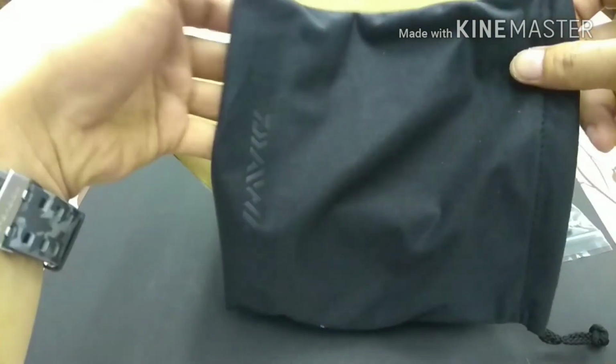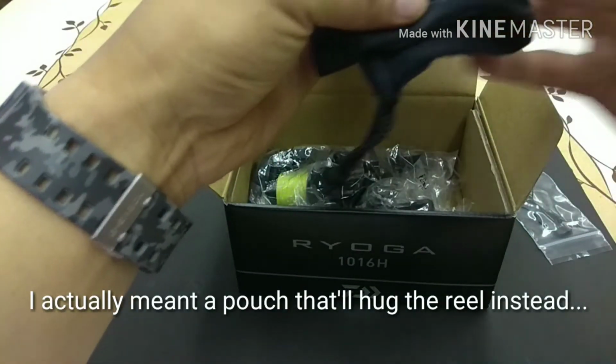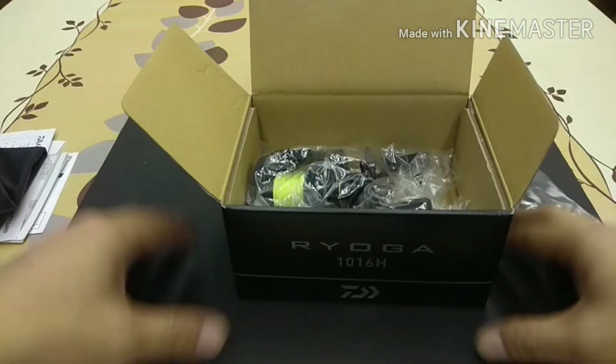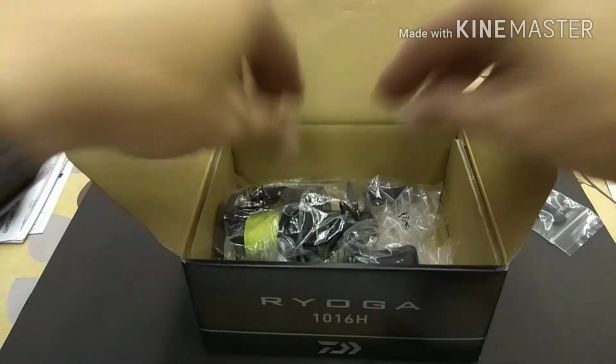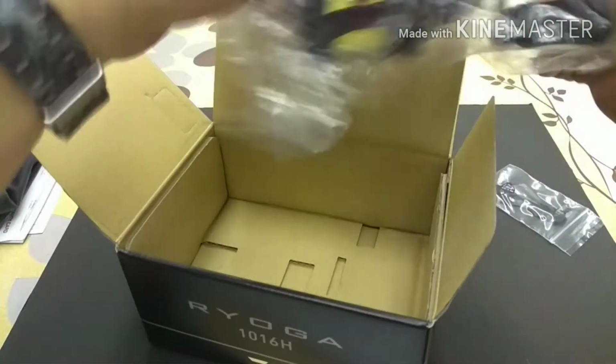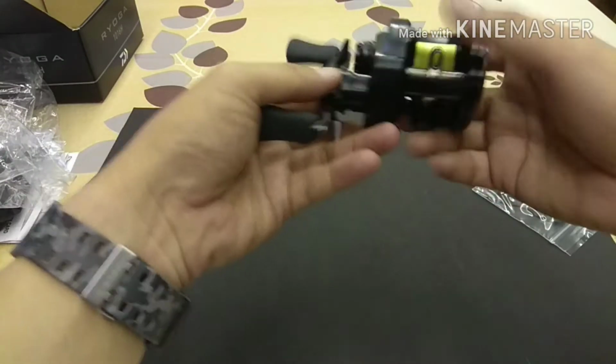Okay, and it comes with a pouch, a velvety feeling pouch. I actually wish they'd give a pouch that can hold a big caster and stuff, but okay, I suppose this will do for now. And jang jang, the reel. Okay, let's put the box aside, and there you have it.